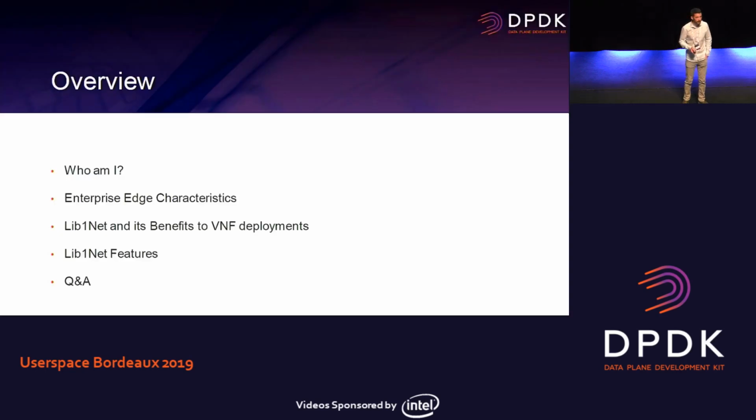So as this is my first talk at the DPDK event, I'll just give you a little background on who I am and who Emutex are, followed by some information about enterprise edge characteristics for these particular devices, these solutions. I'll talk a little bit about the Lib1Net library, what it is, what are its benefits to VNF deployments in this area. And finally, just go through some of the more important features that we think can help in this area.